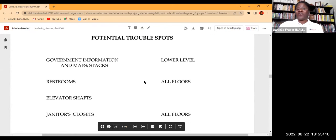And then potential trouble spots. You don't have anything actively going on there right now, but there's a potential that should there be something, these are maybe some areas that are important to look to. And so they've listed the restrooms, for instance, the elevator shafts, the janitorial closets. That's the areas where the janitors may store their items. They may have sinks that are there. And sometimes if a leak is left and the sink clogs, it's very easy for that to overflow and affect some other areas. So there's some potential trouble spots that are also listed. And I love that this plan from the University of California, Davis does include some of that information.